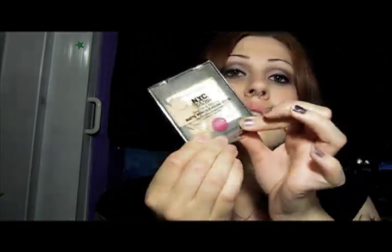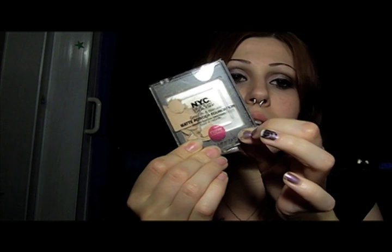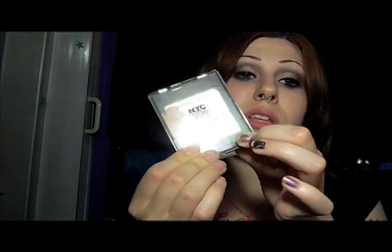This product is what I dropped while I was on vacation and had to replace with my MAC Studio Fix powder. Ooh, I'm so scared to tilt this. The last time I tilted it, powder went everywhere. This is the NYC Matte Powder Foundation. This is really good powder. It's really good at controlling oil, and I was super duper bummed out when I dropped it, but as you can see, there's not that much left anyways. I had definitely hit pan because I used this a lot.